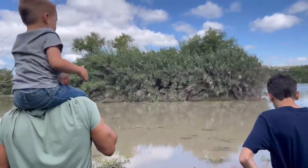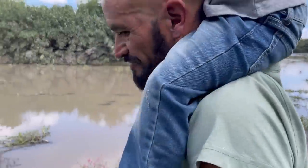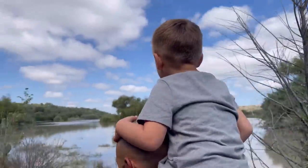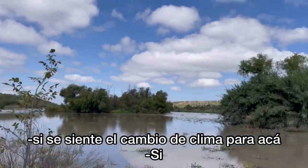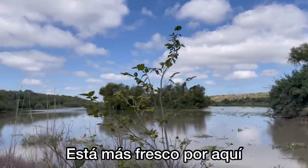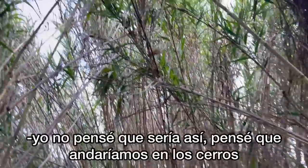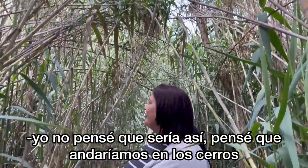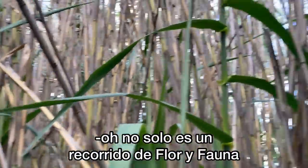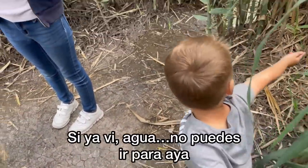Wow. Oh no! You feel the temperature difference down here? It's a lot cooler. Wow. I didn't think it was like this. I thought it was more like, oh no, it's just a nature walk. Wow. I know, I see.